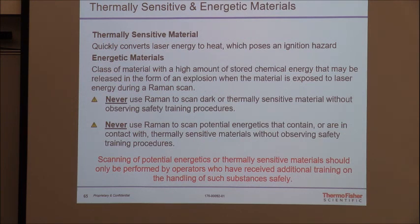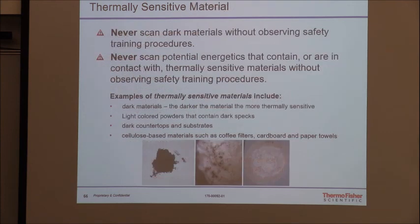Don't ever scan dark materials with the Raman. This is, again, coming from legal. The big one is that you want to just look at the product. If you say it's a dark material, I'm going to use the FT. If you use the scan assist function on the Gemini, one of the first questions it asks you is, is it dark colored? If it's dark colored, it's going to switch you to the FT function.